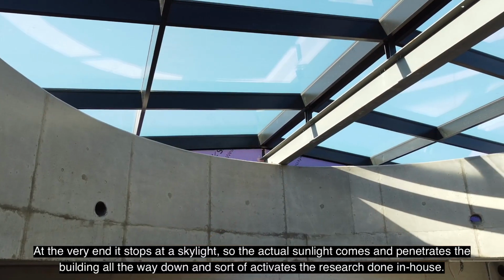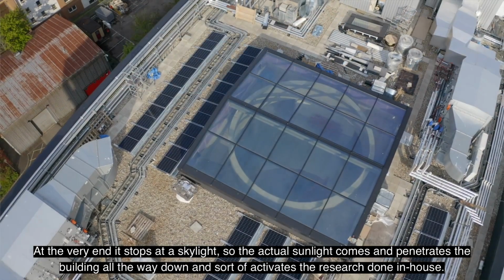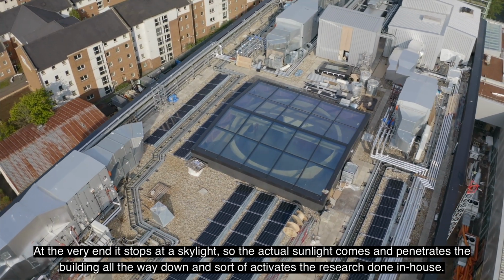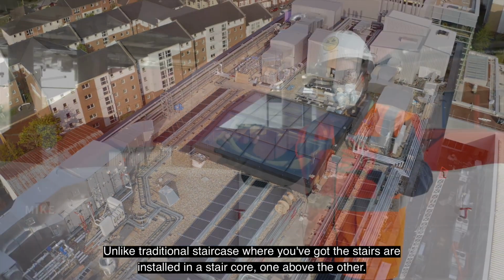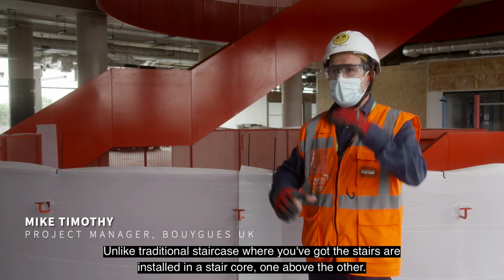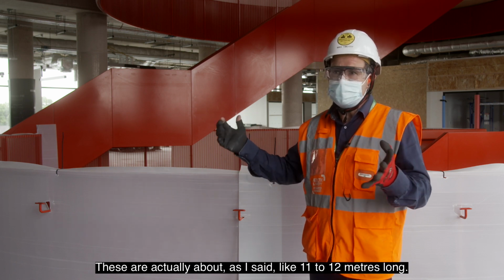At the very end, it stops at a skylight, so the actual sunlight penetrates the building all the way down and activates the research done in-house. Unlike a traditional staircase where the stairs are installed in a stair core, one above the other, these are actually about, as I said, 11 to 12 meters long.